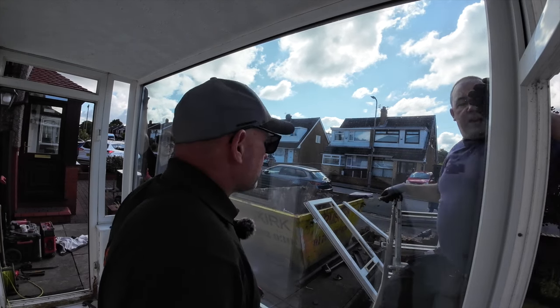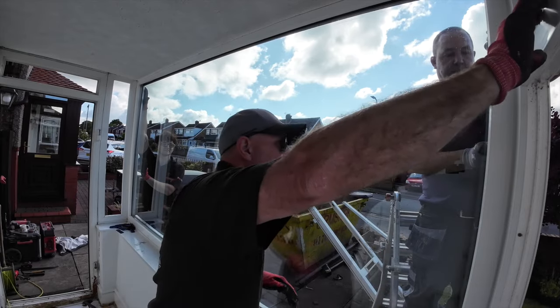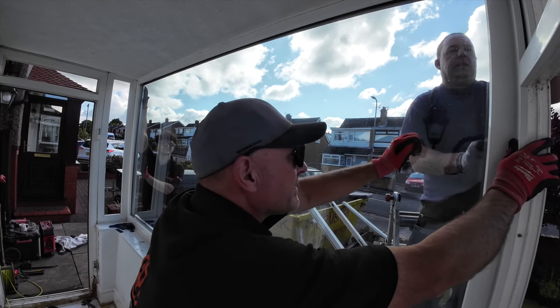Hang on. It's tight on the frame. See, every time I push the frame like that, it bends it out. Yeah, just push it slightly. Hang on.